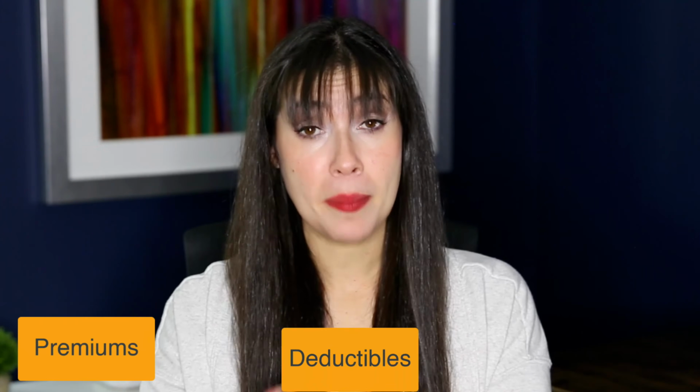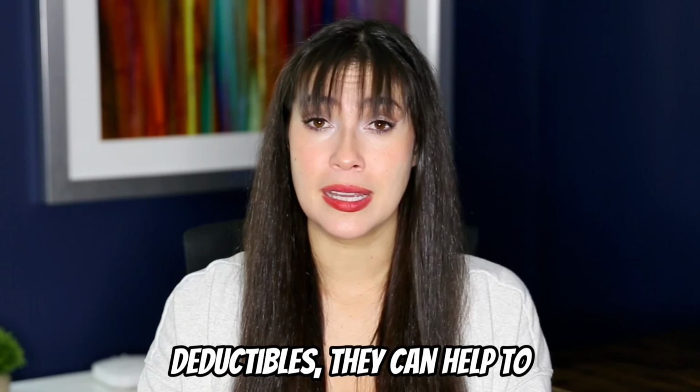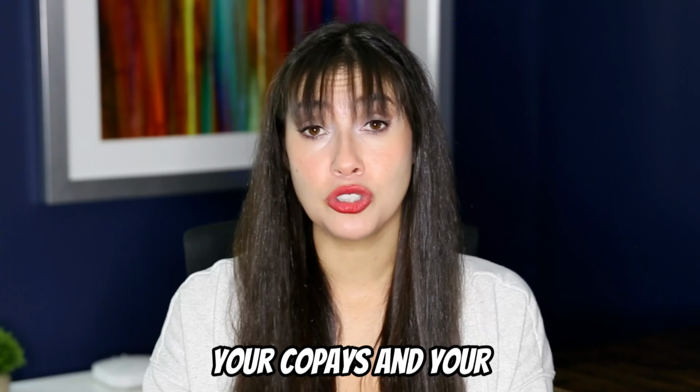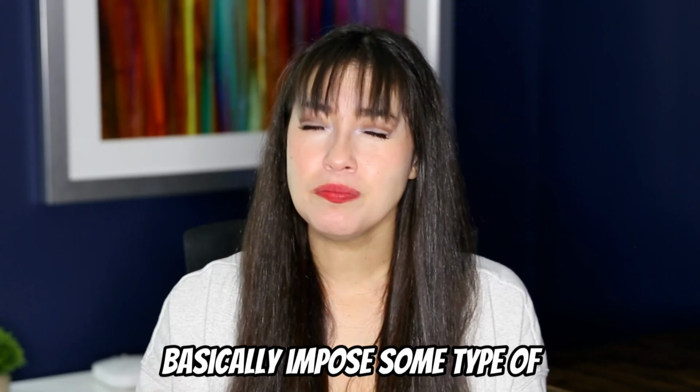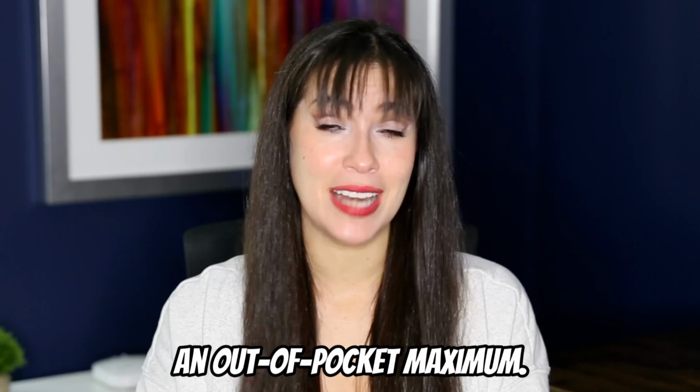Medicare supplement plans, regardless of which plan you choose, all work in the same way. They're designed to fill in those financial gaps of Original Medicare. Original Medicare is Part A, which is your hospital insurance, and Part B, which is your medical insurance, basically anytime you see a doctor. And there are copays and coinsurance and deductibles associated with Original Medicare. That's where those Medicare supplement plans can step in to fill the financial gaps. They can help you to cover deductibles, they can help to cover or possibly entirely cover your copays and your coinsurance, and they can basically impose some type of out-of-pocket maximum because Original Medicare does not have an out-of-pocket maximum.